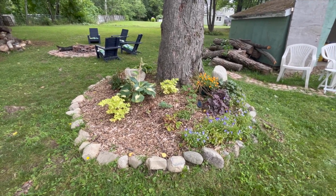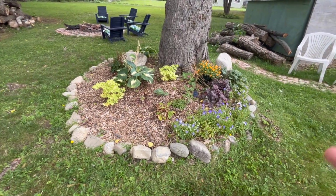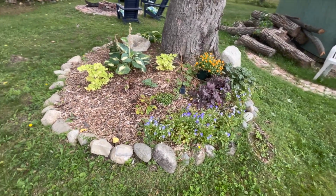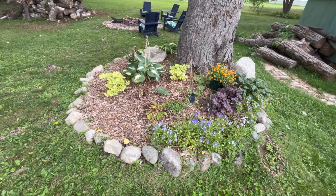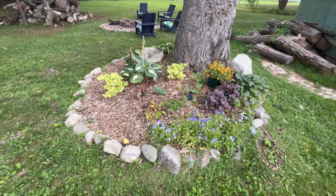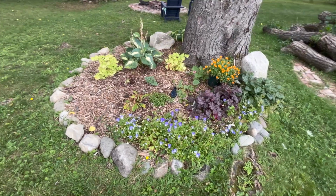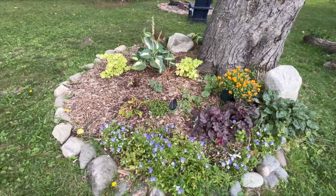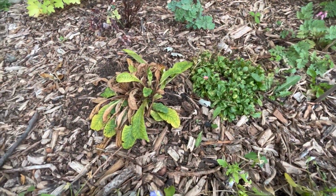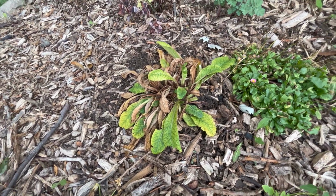I would say this bed has been a little bit of a struggle this year. I was really hoping to not only define it, but fill it in, and I definitely have not gotten that far. And it stays shaded-ish, partial shade, but it's actually quite dry for all the wood chips that are in there. And I don't know if it's because the tree takes up a lot of the moisture, but I've actually had struggles with keeping things moist. And you can kind of tell, because I've got some plants that have been suffering. Poor guy. This is my primrose, was looking gorgeous this year, and we'll find out if it makes it.